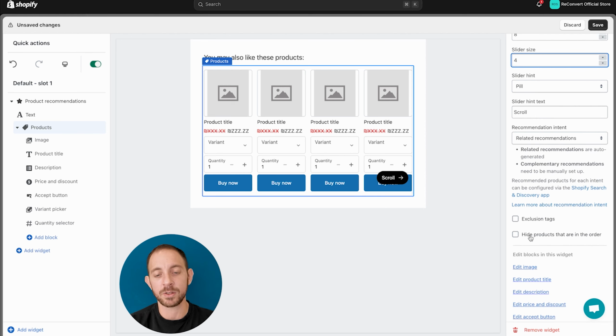One thing that is important, you have the option to hide products that are in the order if you don't want the same product to be displayed again, and you have an option for exclusion tags. You can add a certain tag, and if a product is tagged with it, it's not going to be shown in the recommendations. If there are specific products you don't want to show in recommendations, you can set it up without a problem.